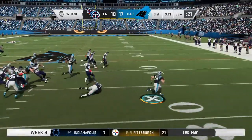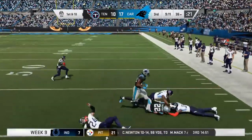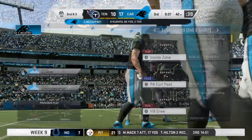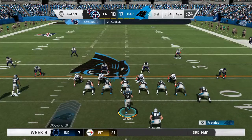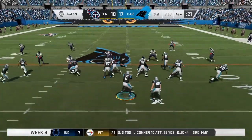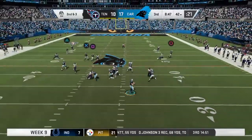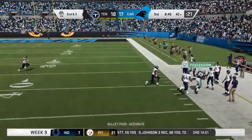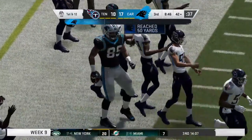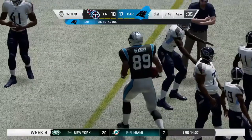This is McCaffrey. 7 yards on the pickup there, and it'll leave him with a 2nd and 3. Williams off the play fake. He's got his tight end on the corner route. It's complete. Give him 15 there, and the Panthers have a first down.